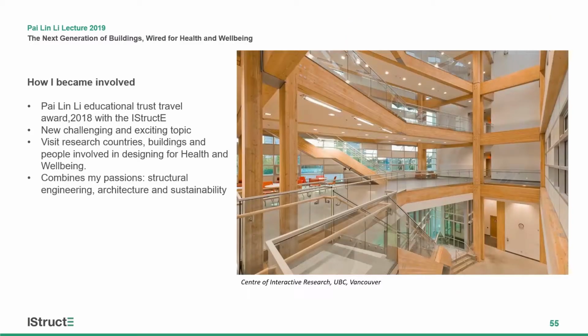Okay, so how did I become involved? I became involved because, well, I work for a company called WSP, which if you're an engineer, you've probably heard of. And I saw we had designed a building in Melbourne, which was well certified and designed for health and wellbeing, and that sparked my interest.